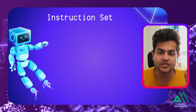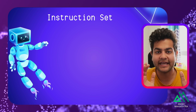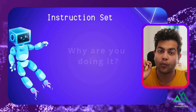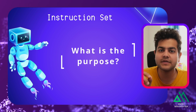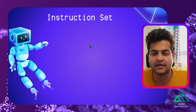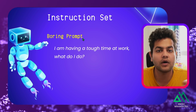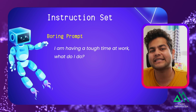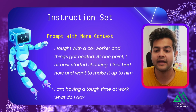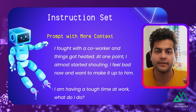Instruction set. Instruction set is a fancy way of saying what task do you want the AI system to do. Giving more background context on what you're doing, why you're doing it, and what is the purpose that you're trying to do it for is going to help the AI system fine-tune its answer. Let's say we write a boring prompt. We say, hey, I'm having a tough time at work, what do I do? There's not enough context in this particular answer. But if you were to give it a little more context and say, hey, I had a fight with a coworker and we ended up shouting and I fought with him, what do I do now?